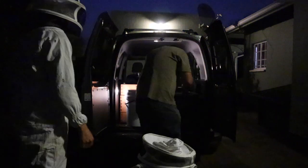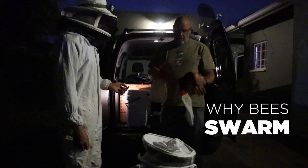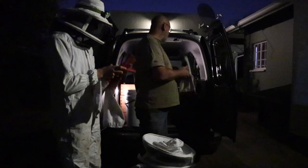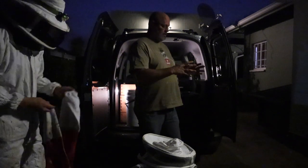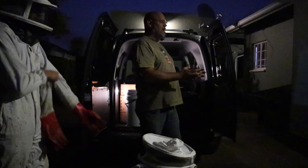So I imagine what happens is they get knocked over somewhere, or a tree falls, or a building gets demolished, and then they send out little scouts to look for a space to live. The more common way is that the swarm, or the colony that was in wherever it was, has got too big for the space, and they got kicked out.